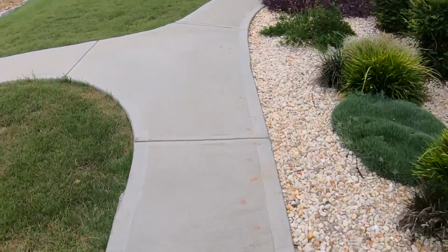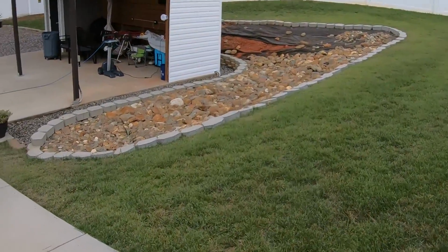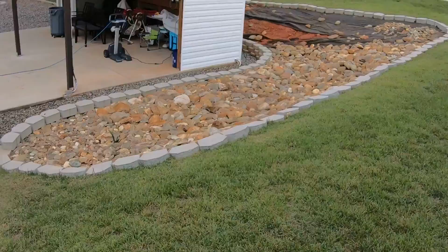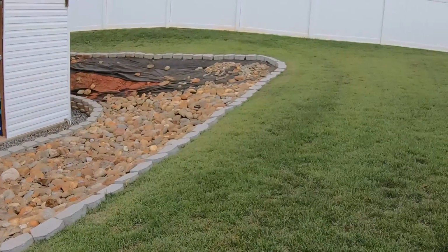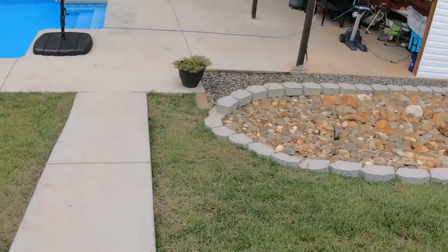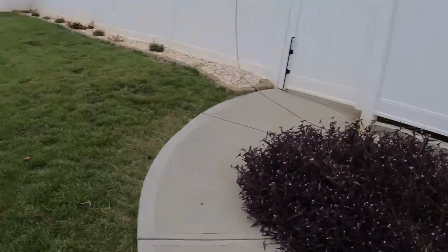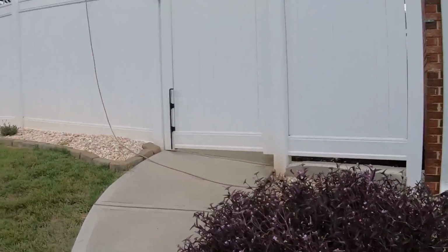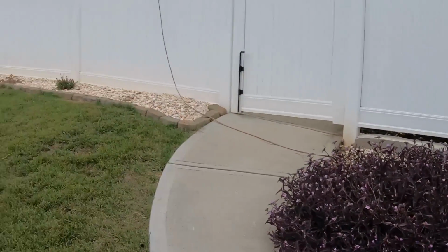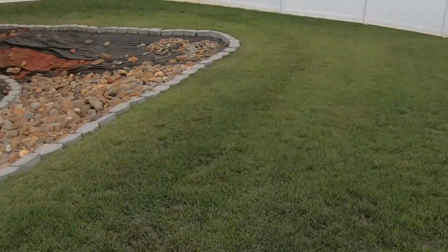Let's walk on around. Another thing I've got to do is landscaping wise, so I need to buy more rock and put around my covered area here. We'll just do a quick walk around. So there's my vinyl fence, and this stuff, the fence is really easy to put up. I'm gonna do a video and show you exactly how to do it.